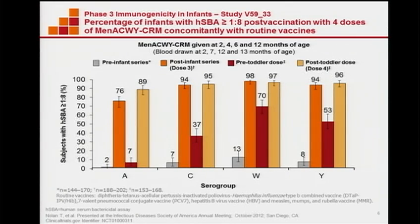Here's the immunogenicity data from the _33 study, very similar to the P14 study that I previously showed, so good responses after the initial primary series to the CWY. You can see 94 to 98% of these kids reached the protective threshold. After the booster dose at 12 months of age, 90+% across all 4, with 89% against serogroup A. You do see a decline prior to the booster dose, more markedly with the serogroup A, which we've seen in other studies using the human SBA, but good persistence in the others.